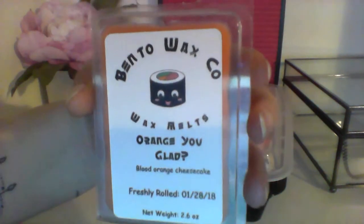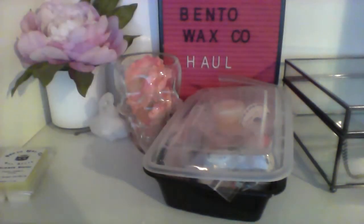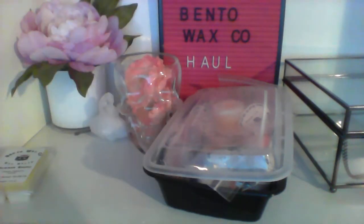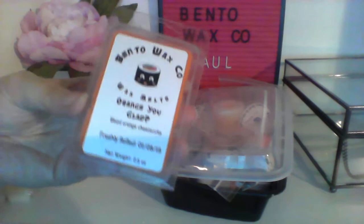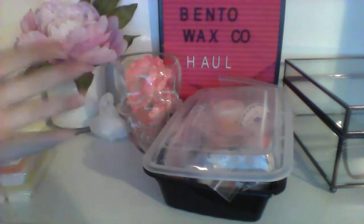And then I also got Orange You Glad, which is blood orange cheesecake, because I love blood orange in scents. I think I like it more than the regular orange, because it has a deeperness, a little less tart, more of a tang maybe? I don't know. Making things up in my mind. And this is another one that has orange and then white. And it almost smells fizzy, like a fizzy orange. I'm not really getting cheesecake. It's not even like a creamsicle. I'm literally just getting mostly orange, like the word orange. I mean, it still smells good. That's just what I'm smelling.